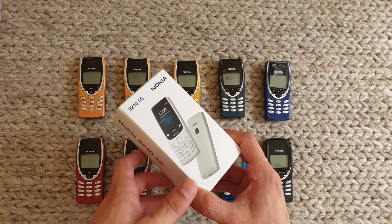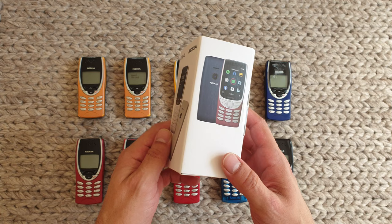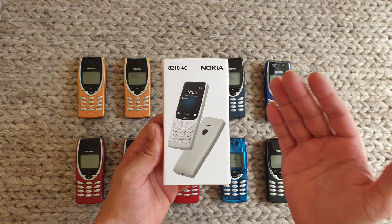Check this out, guys. What kind of color is that? Very, very light green, something like that. The other option is kind of a pale red, or let's say wine color, and the other option is that blue. So that's the first fail. The second fail is the price tag: £65 over here in the UK.